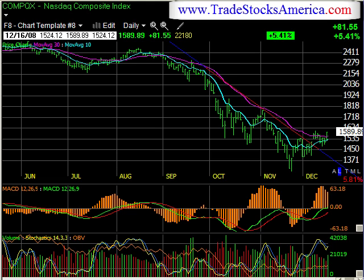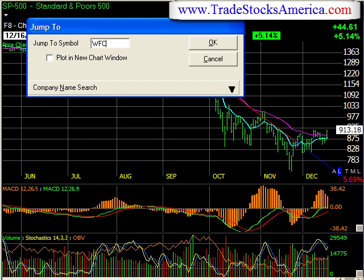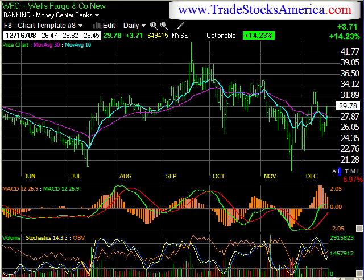Let's take a look at the S&P 500. It should look about the same. And here's the S&P 500. Same type of pattern here. Let's take a look at the financials. Wells Fargo was real strong today. Went up 14% right here. Still within that same pattern that we've been looking at.